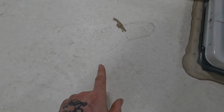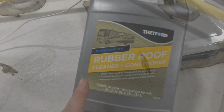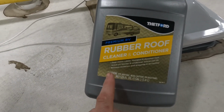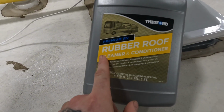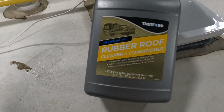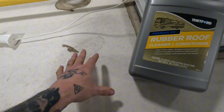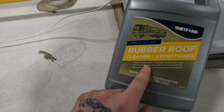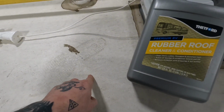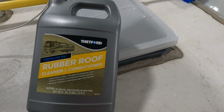But the other part is the treatment. This is a product made by Thetford. It's not my favorite one, but it's what the dealer carries. And you'll see that it says it's a cleaner and a conditioner. The conditioner part is what's important. Why? Because it's going to help keep the roof soft and pliable, and then of course protect it from UV rays, which is what actually primarily breaks down your roof membrane as well as your sealants.